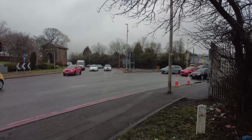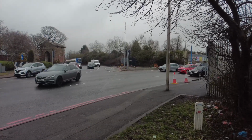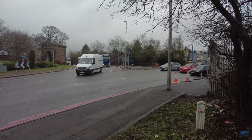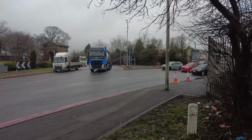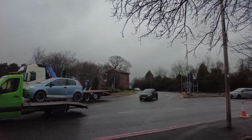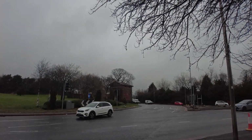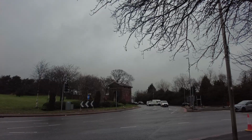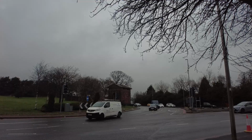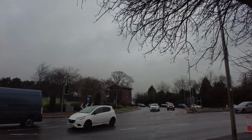Okay, this junction here is roughly where the other tunnel portal would have been. Again, it's all been redeveloped, so whatever remains of the tunnel is now buried beneath my feet. Now if we wait for the traffic, you can see the old entranceway to Dartmouth Manor House, long since destroyed, which once sat on the ruins of Sandwell Priory, which I've already done in a previous video. And apparently this entranceway is also haunted.